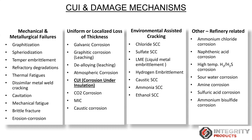As we can see on the screen, there are a bunch of listed damage mechanisms. As the title of the presentation indicates, controlling moisture ingress mitigates CUI. That is the correlation between moisture and CUI. First we need to know what CUI is. CUI is corrosion under insulation. It is one of the 70 damage mechanisms that have been reported by the American Petroleum Institute. And like other members of the corrosion family, CUI also needs moisture for its occurrence.